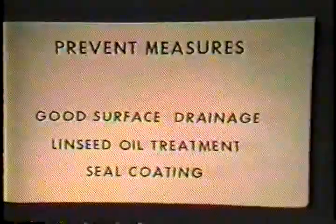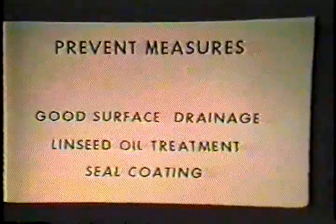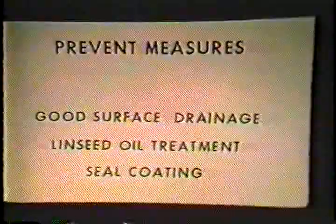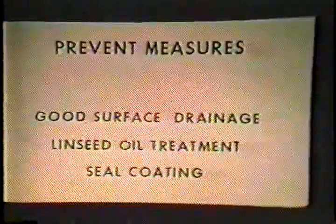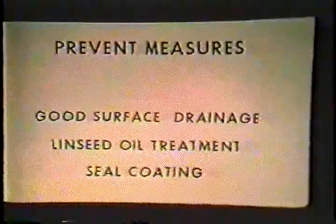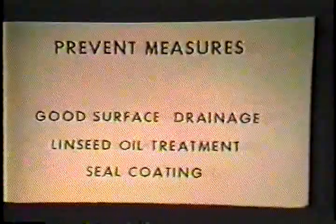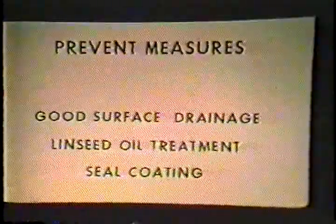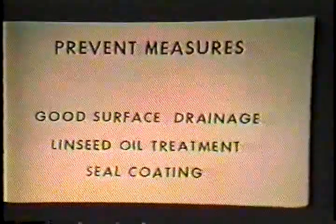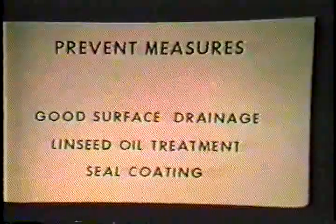Before we get to the fight stage, let's review what we're doing in the prevent stage. The prevent stage involves three tactics to reduce salt and moisture penetration into the deck. One, good surface drainage. Two, linseed oil treatment. There are other surface sealer treatments available and in use. Three, seal coating. These should be performed by maintenance forces on a routine basis. Let's discuss these in more detail.